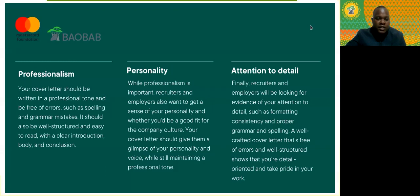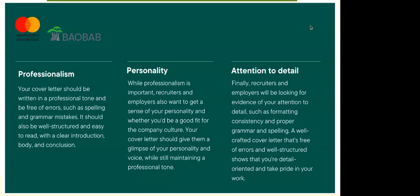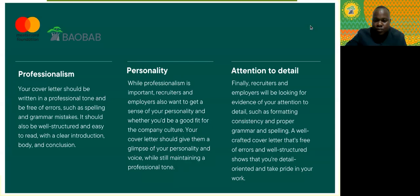Okay, they're also looking at your professionalism, the way you structure your cover letter. They're also looking at your personality. They want to see your voice, and they are also checking if you are keen when sending your application to ensure there are no obvious mistakes or grammar errors.